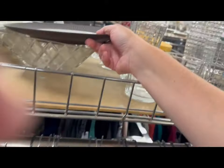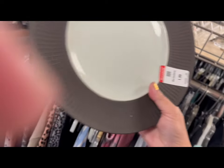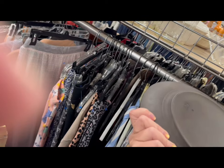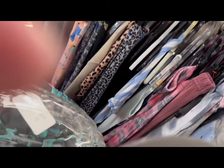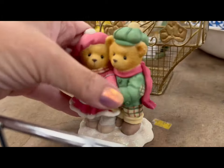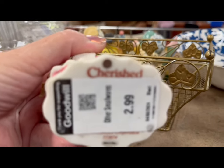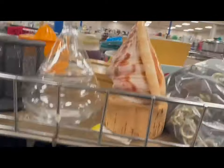We used to have a Dansk store out at Sandestin at the market shops, or out at Silver Sands. Yes, Silver Sands at Sandestin in the Northwest Florida area here. It's no longer there. I'm not sure if they still have brick and mortar shops, but I look for Dansk pieces. Here's another cherished teddy. I actually found a couple pieces by them while I was here.